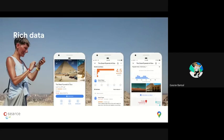The second thing is, apart from the data being real-time accurate, our customers also expect this data to be very rich. And how do we make sure we do that? So we, of course, use a lot of satellite imagery. We also get a lot of data powered through Android devices. We also do a lot of crowdsourcing. We have power users who give us a lot of feedback.